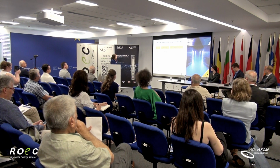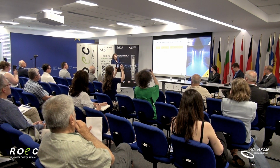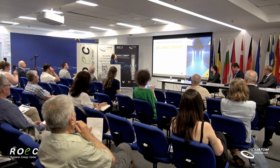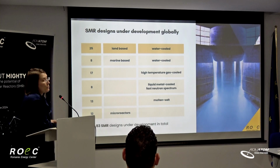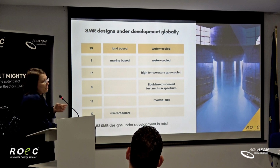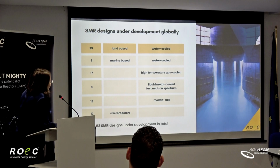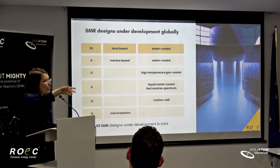So we have mapped out at this point, in fact, the International Atomic Energy Agency has mapped out 83 SMR designs. In terms of proposals, there are more. There are maybe over 100 such proposals, but these are, let's say, the ones considered more advanced. And it's interesting that they are grouped in several categories. So there are 83 in total, but 25 are based, so the technology matters. How do you cool the reactor?